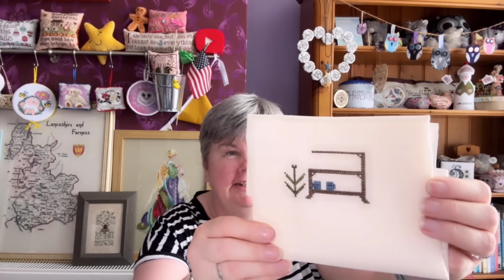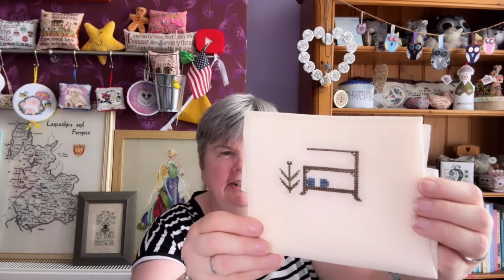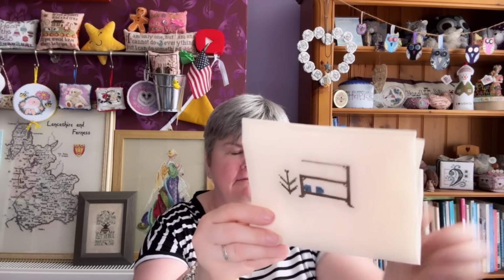This fabric is cream Belfast linen, I think. No, it's not. I got it from Create Nostalgia. It's linen, and it's cream, and it's 32 count. So that's my start on Every Knitter. I still have some to stitch on this, so you'll probably see it again next time.